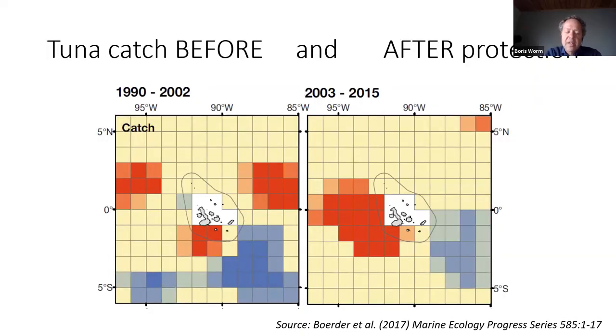Because we studied the tuna fisheries around the Galapagos Islands in a paper published a few years ago, which is open access. And in this paper, we look at the catch effort and catch per unit effort of tuna vessels around Galapagos prior and after the introduction of the Galapagos Marine Reserve. And we see that catch was distributed widely before. Red means hot spots of catch, blue means cold spots of catch, yellow means average catch. But after the reserve was implemented, most of the fishing was associated with the downstream area of the marine reserve.